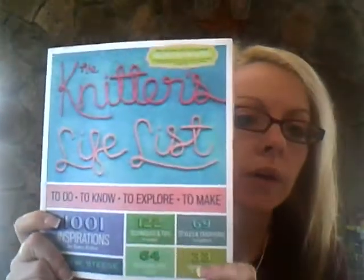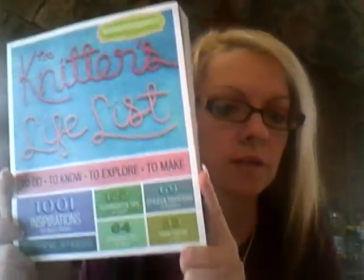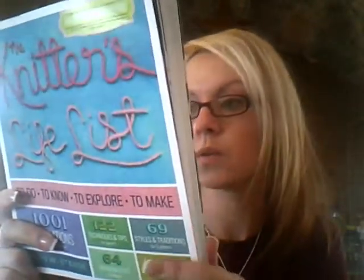I love it. But I think she talked about this book called The Knitter's Life List, to do, to know, to explore, to make, 1,001 inspirations. I really haven't even cracked this one open yet because I've been reading the other one at night when I put the drum carder down. But it's got lots of color pictures and patterns and ideas, and I saw one part that said something about how to fix things, like if you do this, what to do to fix it.